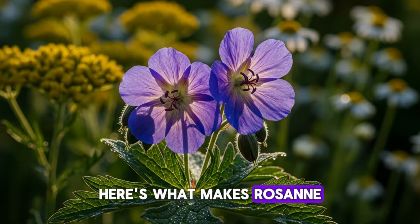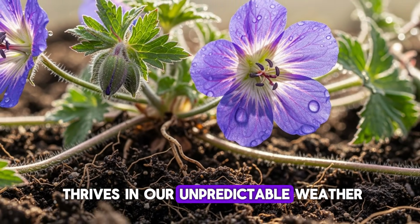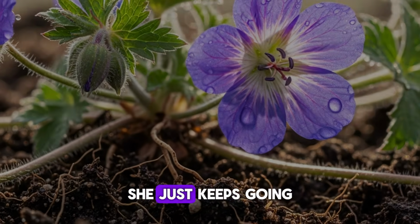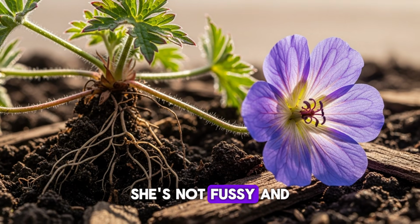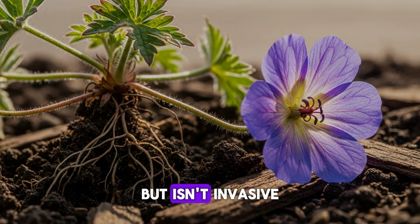Here's what makes Rozanne absolutely brilliant for UK gardens. She thrives in our unpredictable weather. Doesn't matter if we get a wet summer or a dry spell, she just keeps going. Plant her in sun or partial shade, she's not fussy. And here's the kicker, she spreads beautifully to fill gaps but isn't invasive.